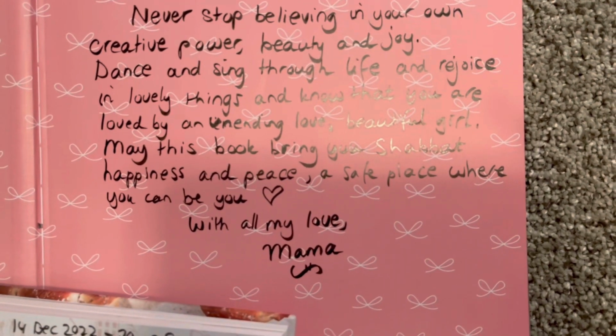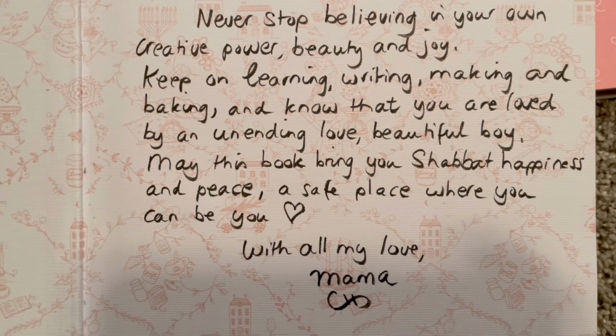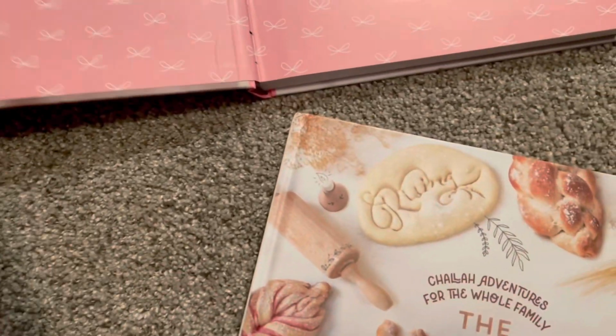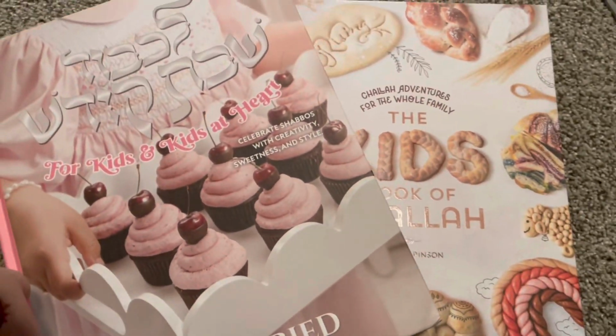As I was wrapping my children's gifts, I decided to personalize these 2 Jewish books by writing an empowering and encouraging and loving message in these books for them as a keepsake that they will be able to look back on as they grow older and know that their mama loves them so very much.